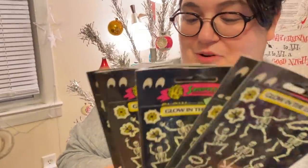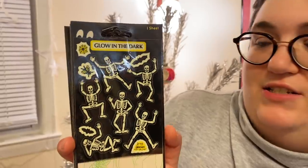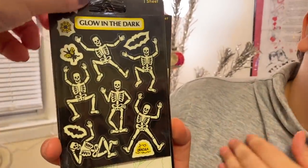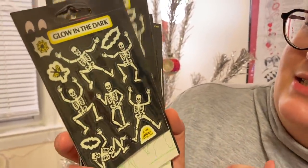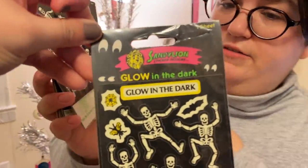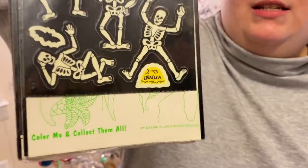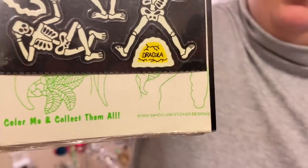Wow. These were only 99¢. They're Sandy Lion, who did a bunch of like sticker albums and stickers from the 90s and 80s. Oh yeah, I had a lot of Sandy Lion things. And on the bottom, it is marked 1993. So these are authentic 90s stickers. I'm gonna try and be very careful when holding these.